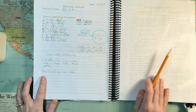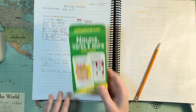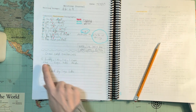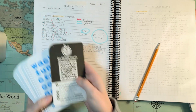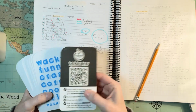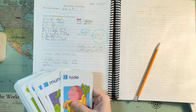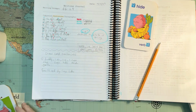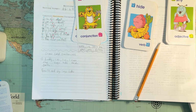Oh, and then we made some sentences just using some flashcards. I think I just had this set. I'll link these for you. I think I got these on Amazon. You can do two adjectives, one noun, one verb, and one conjunction word. I got the idea out of the flashcard set, but they have different ways. If you have time, you just divide everything up: verbs over here, nouns, conjunctions, and adjectives.